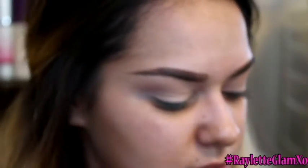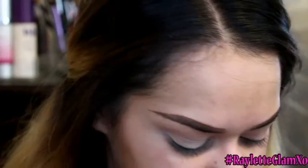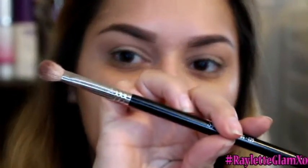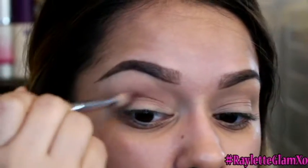So I want to keep it really simple for the eyes, just because we're going to go in with a really dark lip. This is my Sigma blending E25 brush. And then I'm going to go in with just a little darker brown. I'm going to do this one right here. Go ahead and put that in the crease. And blend it out.